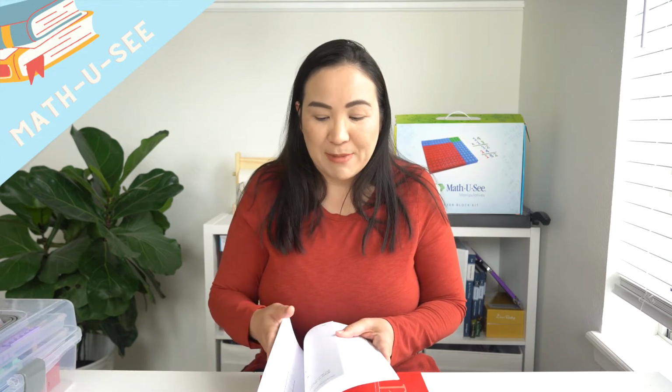Again, you have to trust the method because it will have your child learning how to add by ones, by twos, and then by nines, okay? So you will have to really trust that the method works, and it really works, guys. My son is 5 and he's doing mental math all the time.